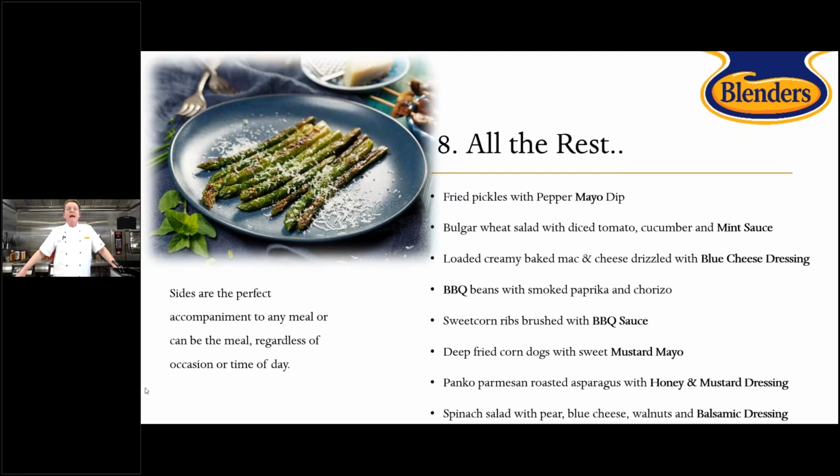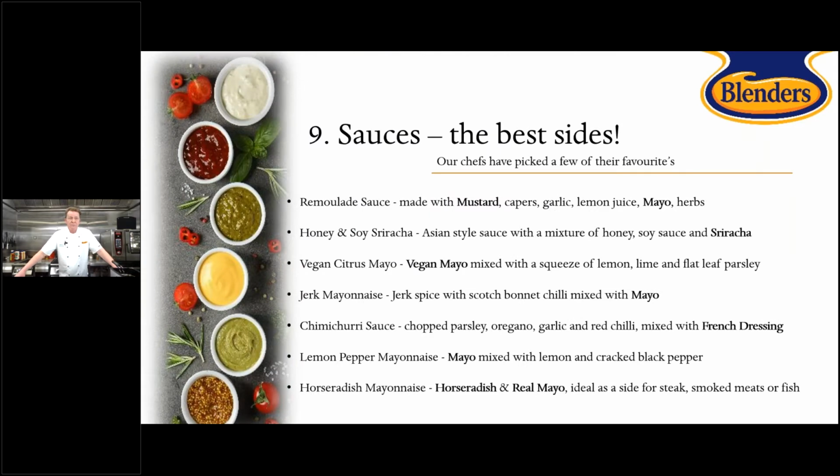And then finally, we have sauces. So all the sauces that we produce in here can be used as a side. Obviously, we could serve them out straight. So what we decided to do here was we brought a couple of these sauces together just to show you that by mixing a couple of ingredients with our sauces, how you can create something unique and something that can be unique to your own establishment.